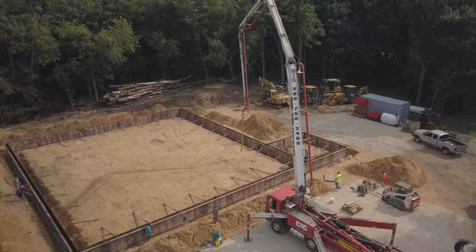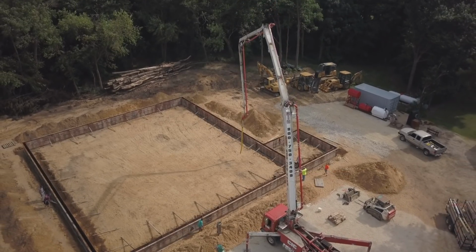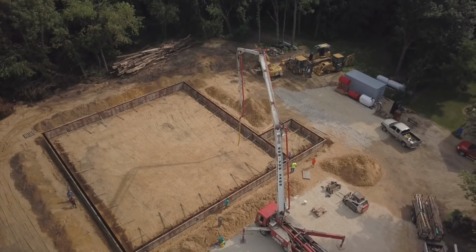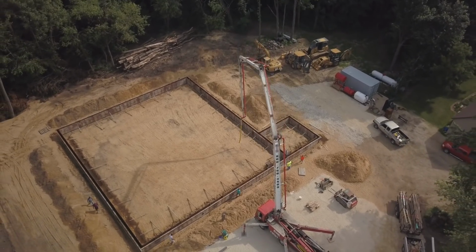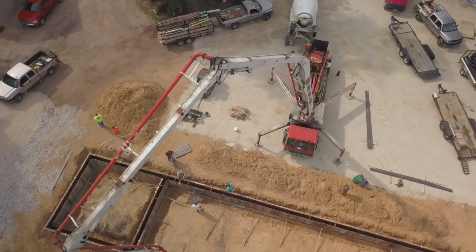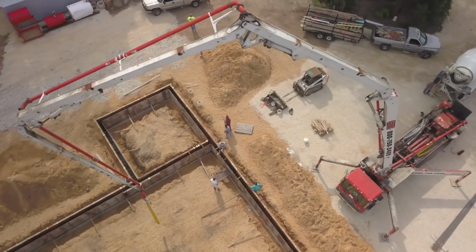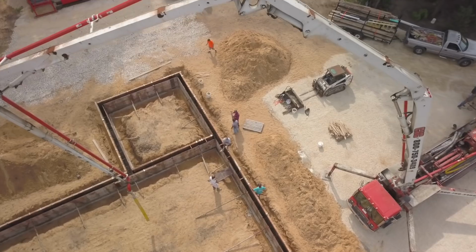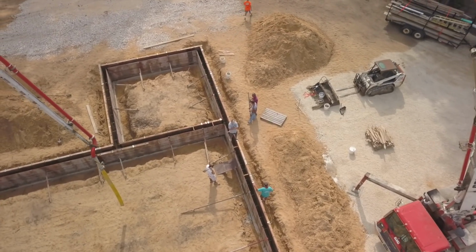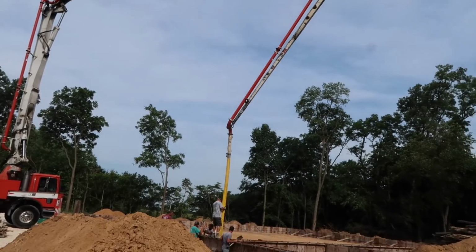And that was actually the case on this site because just the nature of what we were trying to do, there was no way we were going to get a full ready mix truck to drive around this site. The sand was way too soft, and we haven't had rain in a while, which made it even worse. Now, we could have put gravel around the whole building, but that's a cost that we thought would be better served just having the pump truck come in and do their thing. The only problem with that is that might be a decision that later on comes back to haunt us when we try to move our machinery around the site.